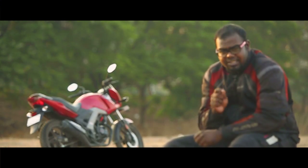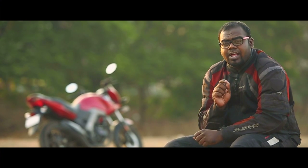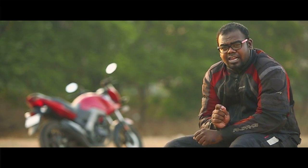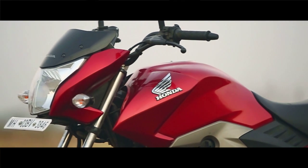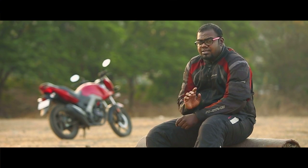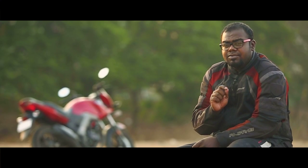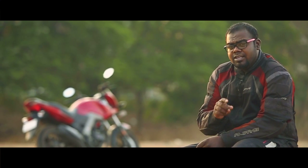The Honda Unicorn 160 does make an interesting case for itself. It has a typically refined Honda engine along with comfortable riding dynamics. And of course, there is the fuel efficiency. But it isn't the most pretty looking motorcycle around and isn't the most fun to ride as well. Having said that, if you're in the market for a 150cc commuter with a dash of performance, well, the Unicorn 160 is just the bike for you.